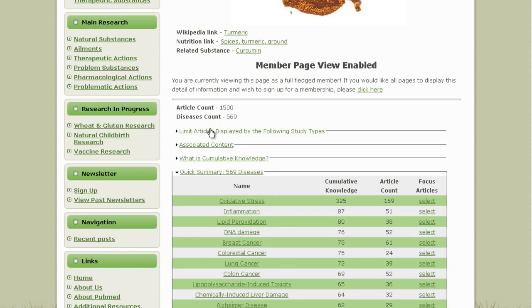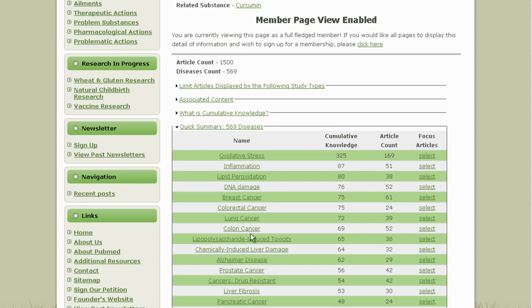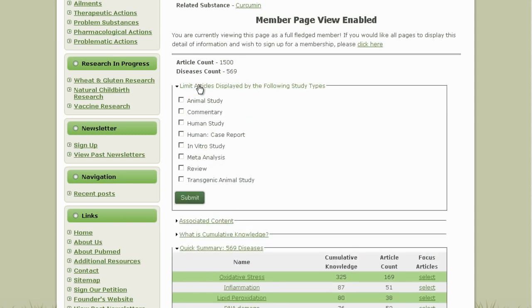Now, as you can see, on top it gives you the article count. You have diseases count, so 569 different ailments are indexed across these 1,500 studies, and below you'll see them in a moment. Now, before we go there, I want you to see this one feature, which is limit articles by following study types. So let's say if you're only interested in the human studies, you can click this and you'll find just over 60 of the studies on the database are on human subjects.